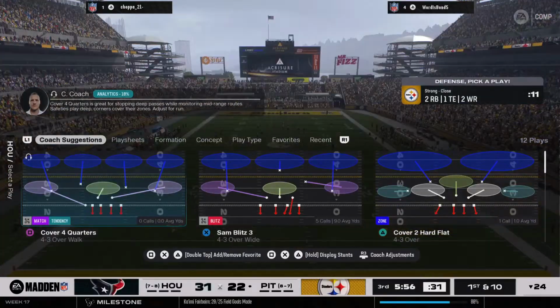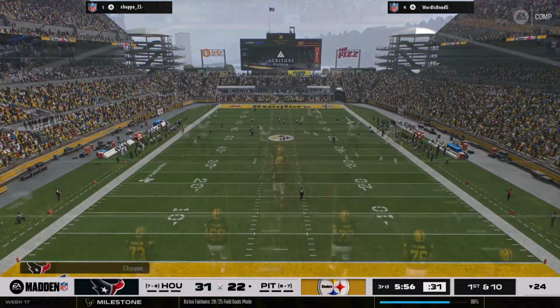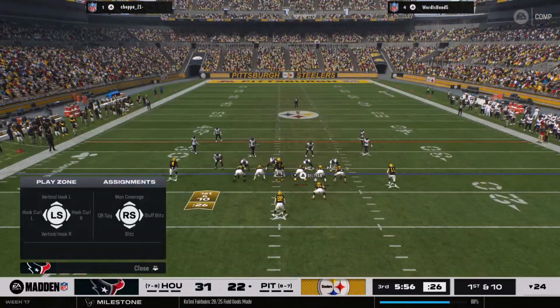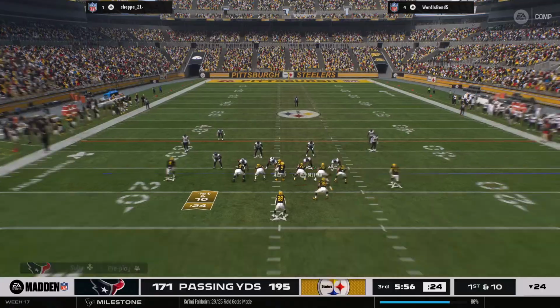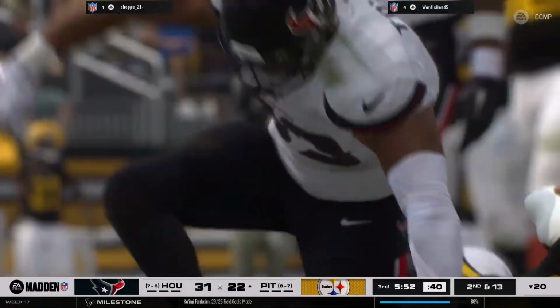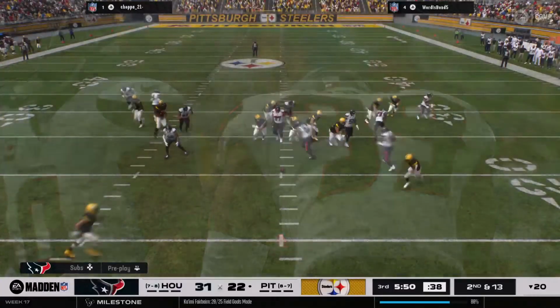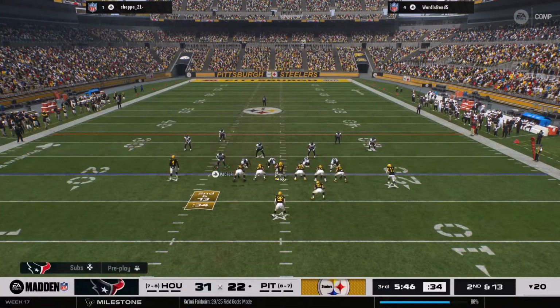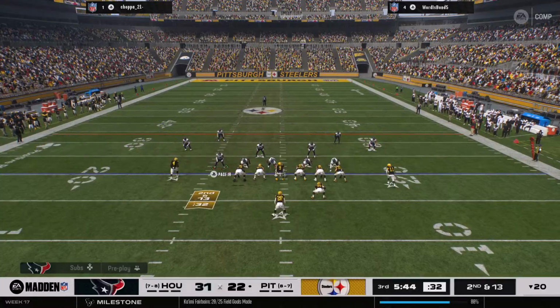So here's a first and 10 now. They'll start from the 24. Let's go. Set. Go. On first down, they'll start with Taylor. And he will not be able to turn upfield. They'll drop him behind the line. Taken down back at the 20-yard line.